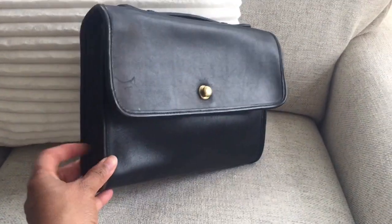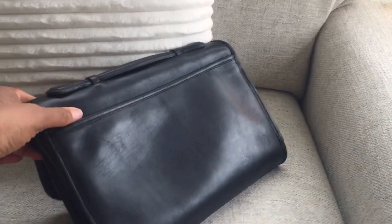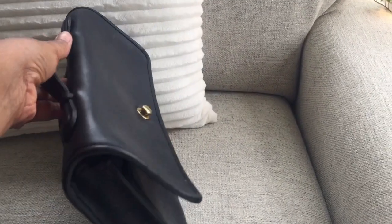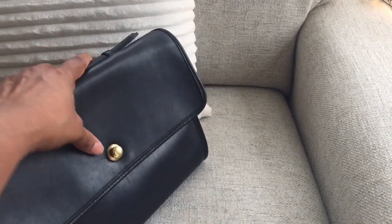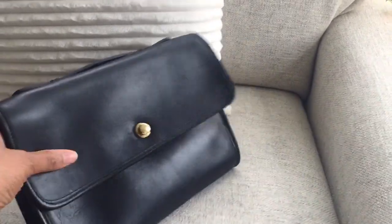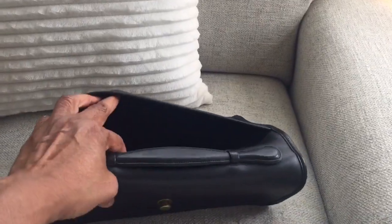This is vintage Coach in the color black. This is my Avenue Slim. And this bag is the reason I do not own a Cassie. This is my Cassie. It has all the hallmarks of the Cassie except the turn lock. It has a knob there that you pull to open the bag. And then the interior is all leather. There's a shoulder strap. Love, love, love my Coach Avenue Slim in the color black in leather.